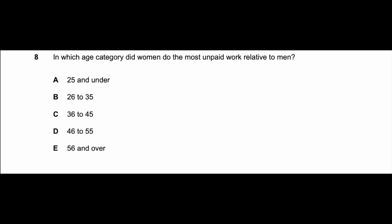The correct answer is B. I was able to deduce this by calculating the ratio of the number of hours done by females to the number of hours done by males. 25 and under: 12.38 divided by 8.07 equals 1.52. 26 to 35: 34.6 divided by 17.47 equals 1.98. 46 to 55: 26.49 divided by 18.27 equals 1.45. 56 and over: 25.56 divided by 17.56 equals 1.46. Therefore, the age group in which women did the most unpaid work relative to men was 26 to 35.